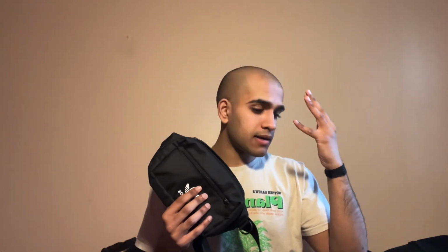All right, so for the miscellaneous things, I have my Adidas fanny pack. This is my day bag. I don't really carry a lot of things with me. I carry my phone, charger, passport copy, wallet, water bottle, and my power bank with me. All that fits in here. It's great. The water bottle is a small one, so it fits.